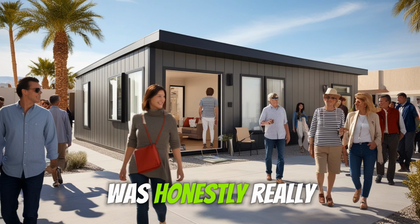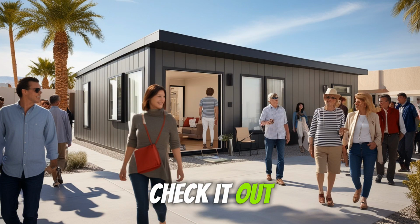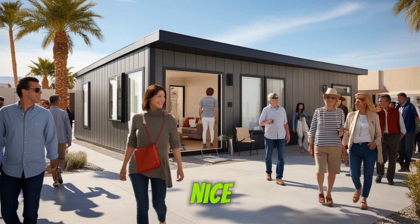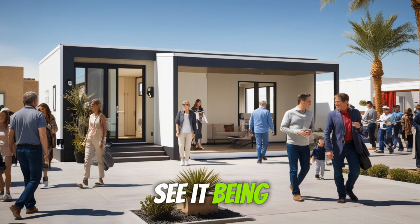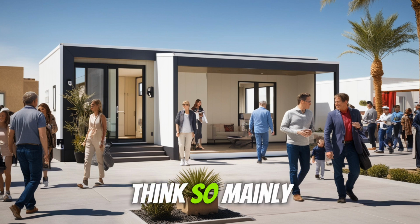So yeah, it was honestly really great to see that in person, and I'm glad we got to check it out. But don't get me wrong, they're definitely nice. The design is interesting, and for the right person or situation, I could totally see it being a great option. But when we really stop and think about whether it would work for us, I just don't think so.